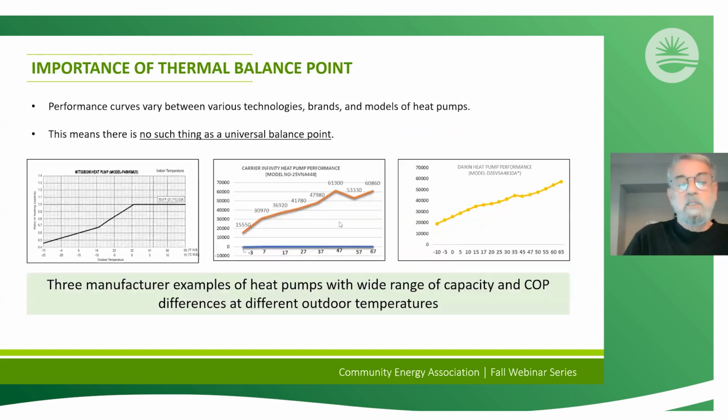But you have to keep in mind, there's no such thing as a universal balance point. We've seen it come from utilities and agencies: change it over at 5 degrees or 2 degrees or whatever. Forget all that. That's a bunch of bureaucrats who don't know what they're doing, putting numbers on a page, right? I can show you page after page after page of different manufacturers' heat pump performance curves, and they'll all be different from each other, right?